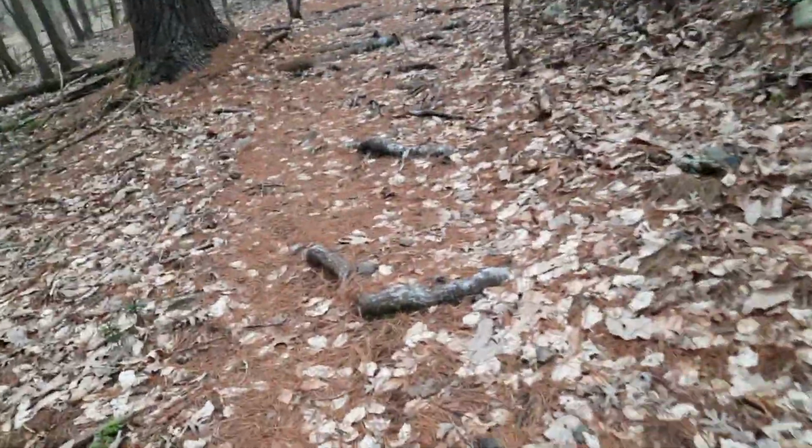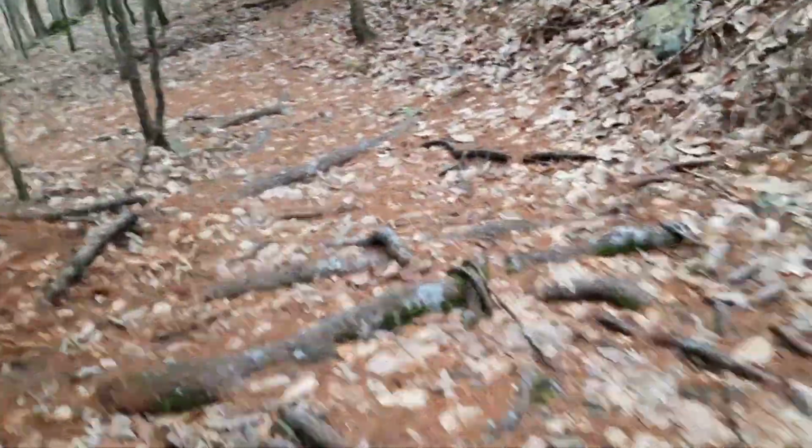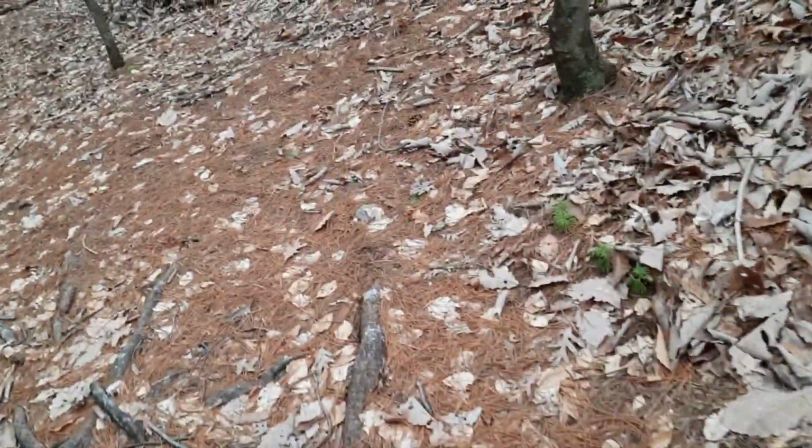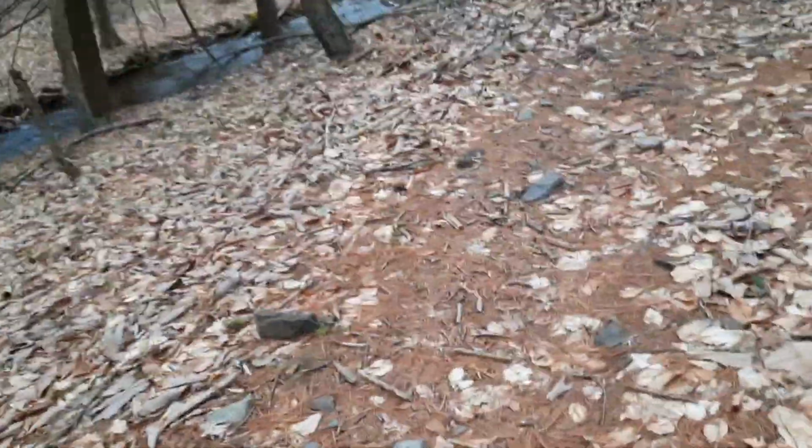Most of the animals are pretty small here. Deer, they don't leave those kind of prints. It could be people. Could be just a foot slid out a little bit. But you see these things? Those are prints of something moving through here. So, definitely something coming through.